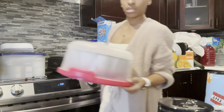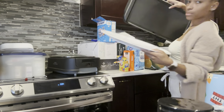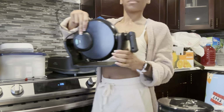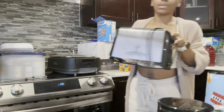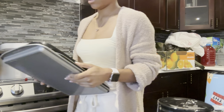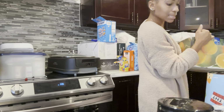So I got my little cake dish. We got a griddle. We got a waffle maker. And we got a little toaster that we don't even use for a while. My cutting boards and stuff. I'm gonna put that stuff where I can get some. Along with this box.